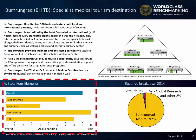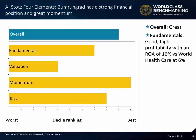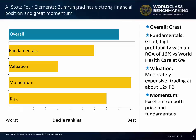If we look at the 4 elements that I look at, overall, the company is ranked very well amongst peers globally, and we can see that fundamentals have been about 16% for ROA versus 6% for the world's healthcare, so very good. Valuation's a bit expensive. This is not a cheap company. In fact, they have a small amount of equity, so you can see a price to book of 12 times. Momentum is excellent on both price and fundamentals. And finally, risk is good with a low beta and net cash.